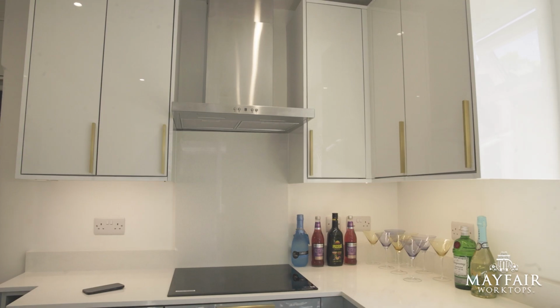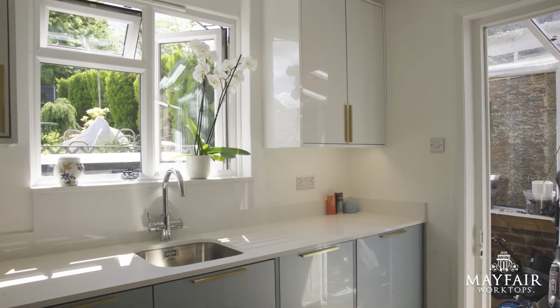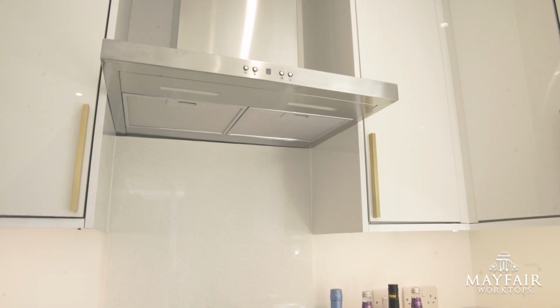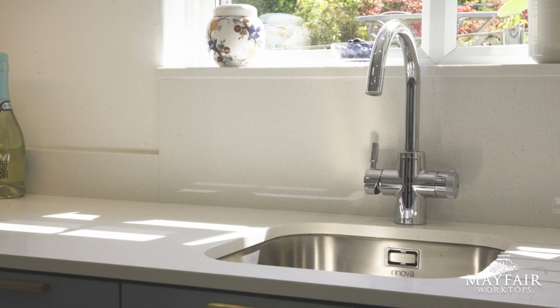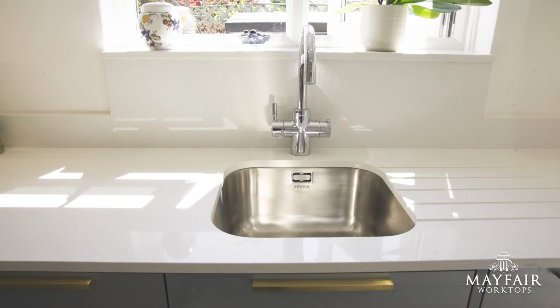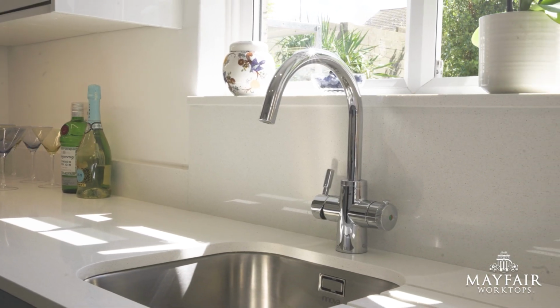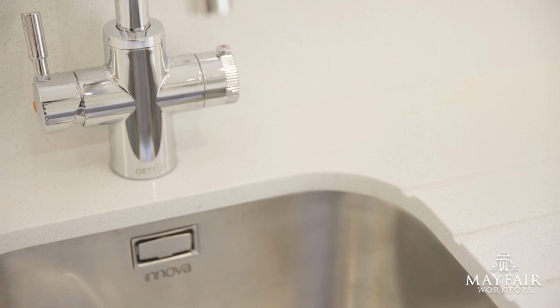I use Mayfair Worktops because I've used them before. They were great the last time. The information that they gave out, the samples that they sent, they have a great selection of granite and quartz. I thought the service was great. I was really impressed with the technician that came here, just all the fine details, they were really good.